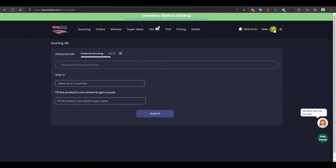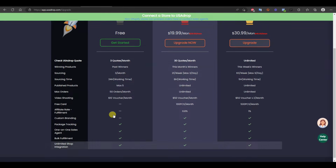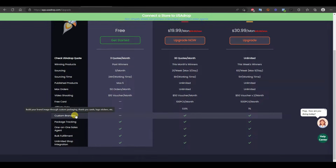And then lastly, another thing you're able to do is get custom branding. So if I were to come over here to the pricing tab real quick, we can come down here and we can see that if we look at the professional plan, it actually comes with some branding aspects. So here we have a free card, so we can elevate the customer experience with branded thank you cards that you can design yourself. And then down here we have custom branding through custom packaging, logo stickers, thank you cards, etc.